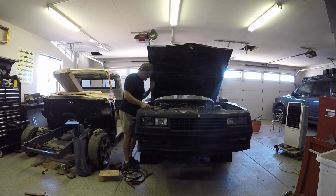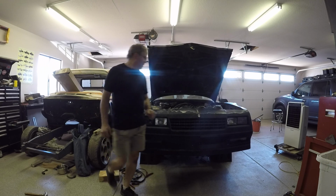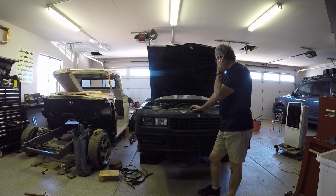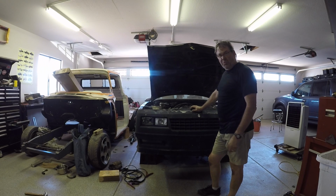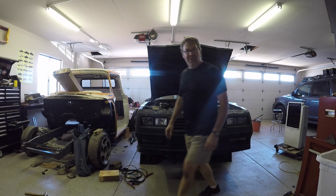It turns over. Okay. Now we've got to put the battery charger back on. Probably test for some spark. And yeah, and then maybe throw some gas down the throat.